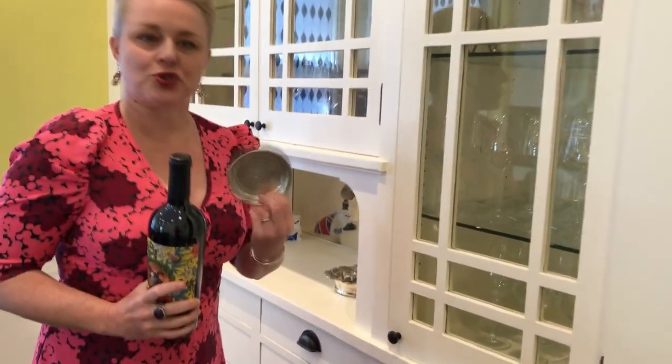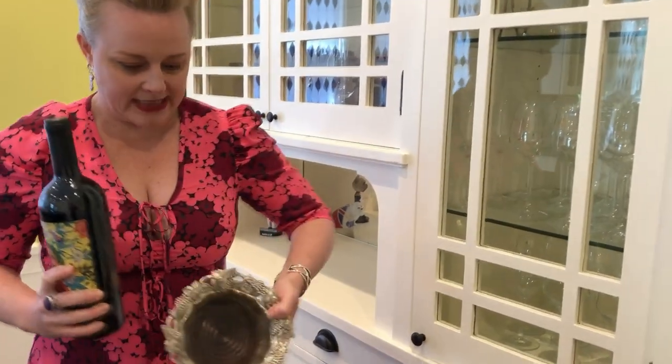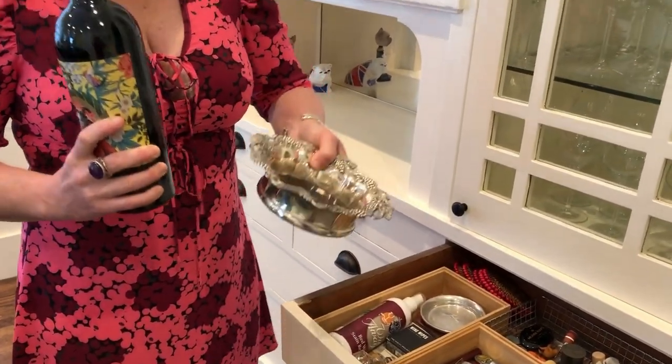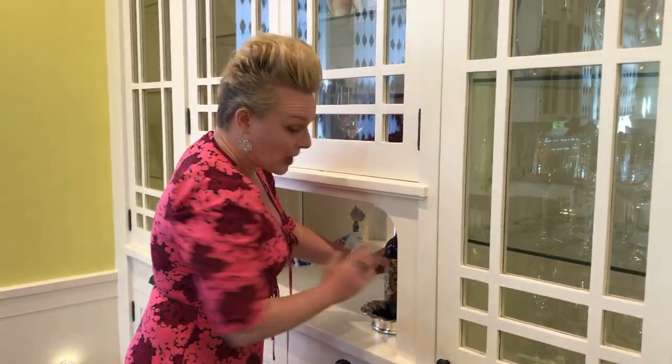This is a pretty straightforward, simple coaster. I also have this really beautiful antique coaster that I really love, thanks to my neighbor Marlene. Thanks, Marlene. So that's a great accessory.